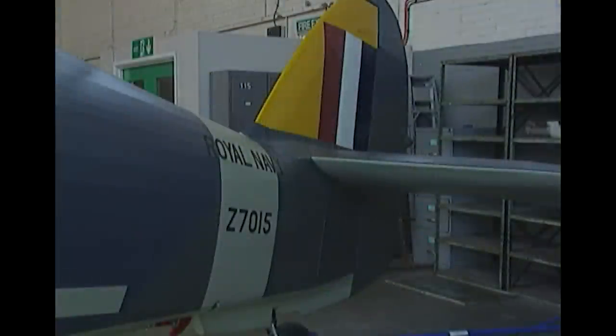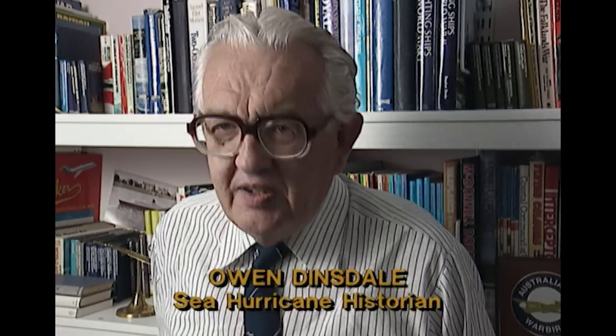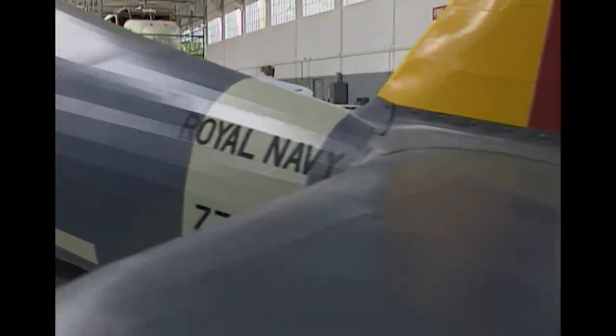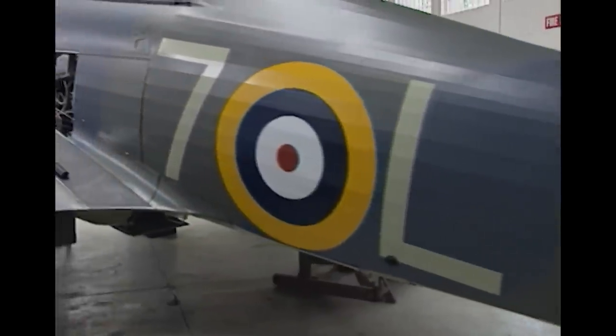Researching Z7015's own personal history has taken Owen Dinsdale, the team's historian, almost as long as the restoration itself. It was started here by another team that the Duxford Aviation Society put together. We took it over as a kit of parts. Keith and I have a saying that we start off with a colour scheme and work back from that.